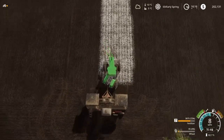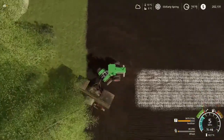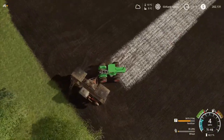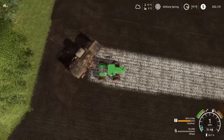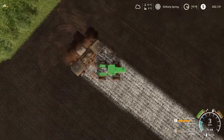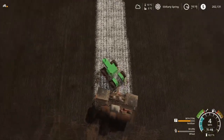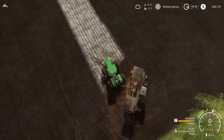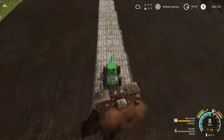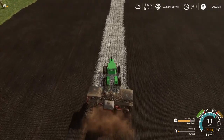Is this gonna be wide enough? No, well, that turning didn't work out, did it? Let's just straighten out a little better than that, Mr. P. I need to straighten the back out so I can... There we go. Oh, we're going to have a bit left over that we're going to have to come and get, but that's fine.